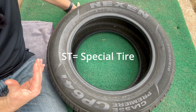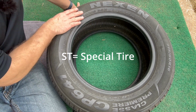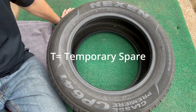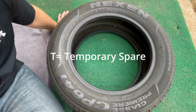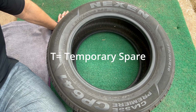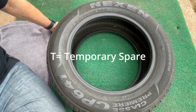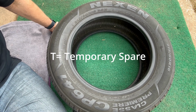It had a special purpose that it was made for, and it should be used only for that special purpose, right? So that would be ST. And you may also see a T right there, so a T215, and so on. The T means temporary, so temporary spare. That tire would be only suitable for use as a temporary spare tire.